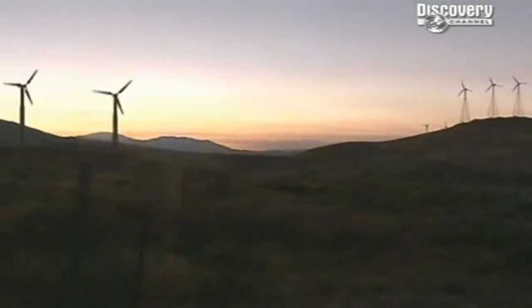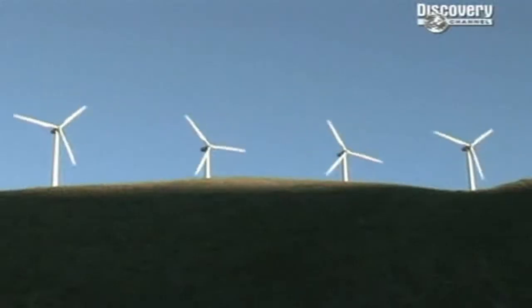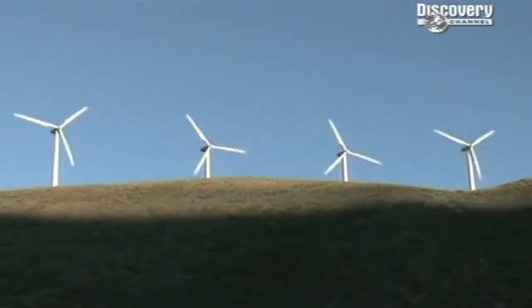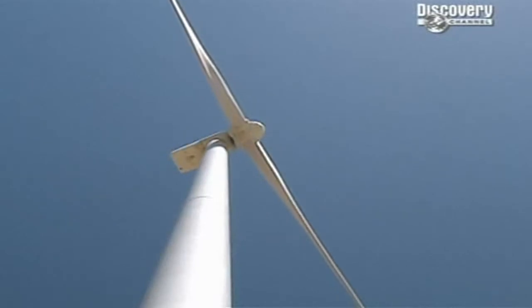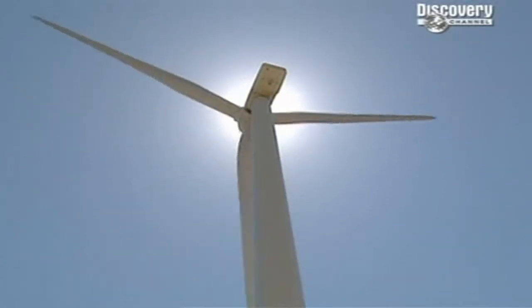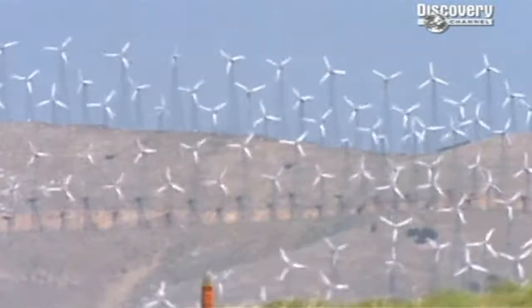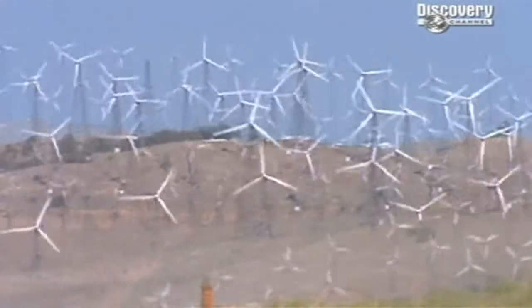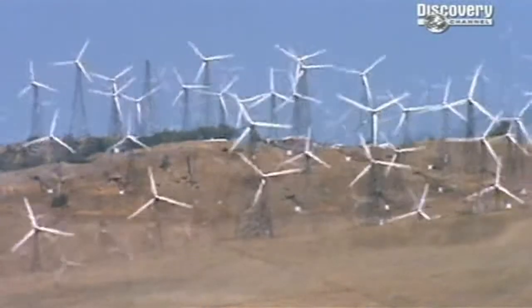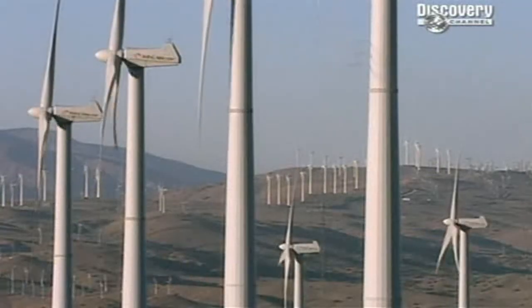They stand like giant sentinels against the sky. The only apparent movement, massive blades silently spinning. Look around, and there are dozens of them. Look again, and there are hundreds. Look again, and the effect is hypnotic. The spinning blades lazily drifting in and out of synchronized movement.